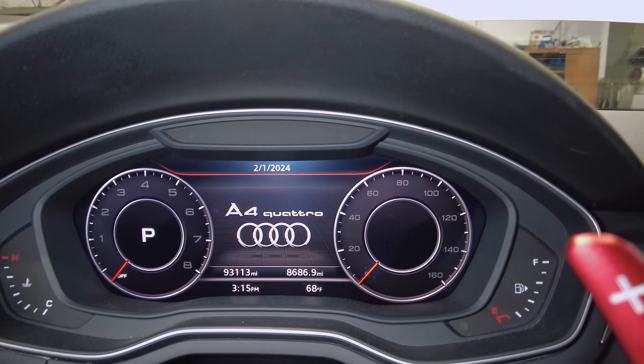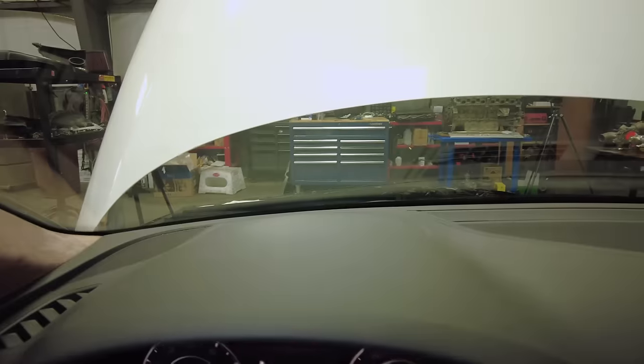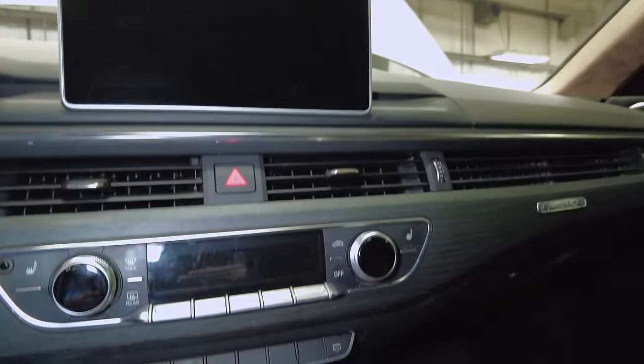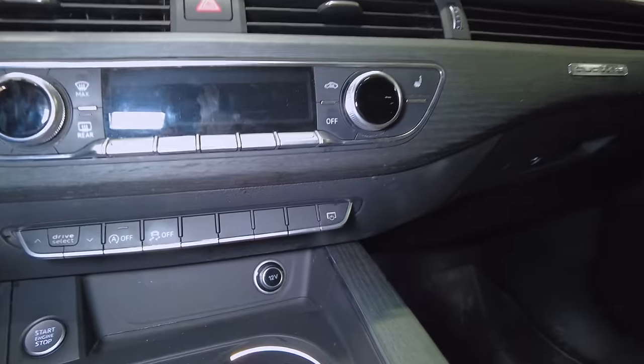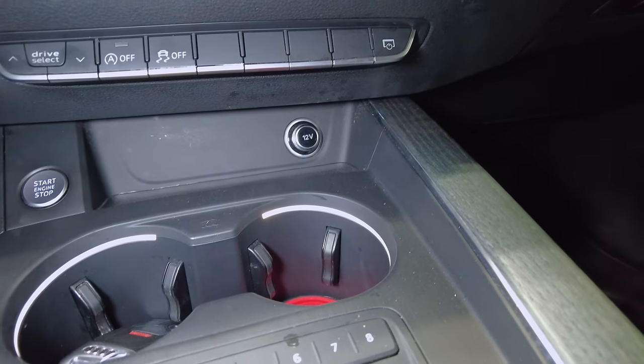Love the digital dash there. Looks really nice. Obviously, it's really clean, and this is going to present very well today. Dash is in really great condition. Have a nice screen in the center area as well. Move down, we've got our HVAC controls, other controls for road controls and things of that nature. Lovely little 12 volt back there.